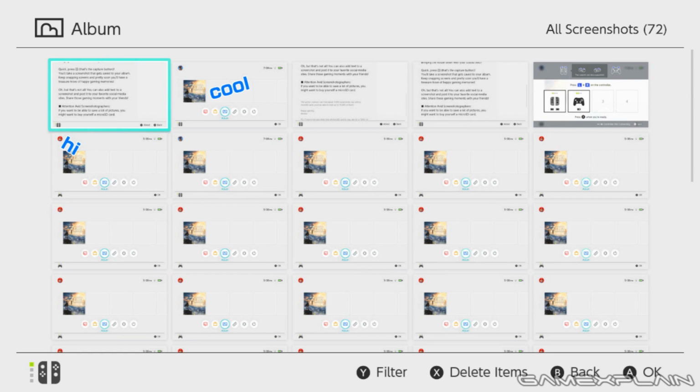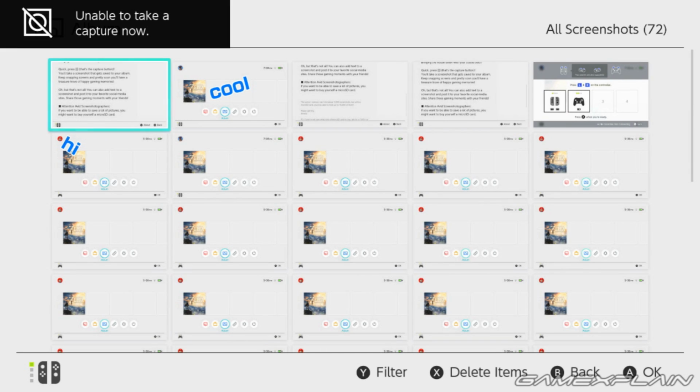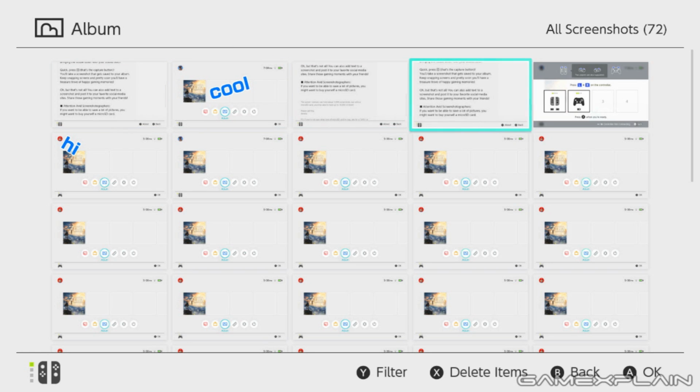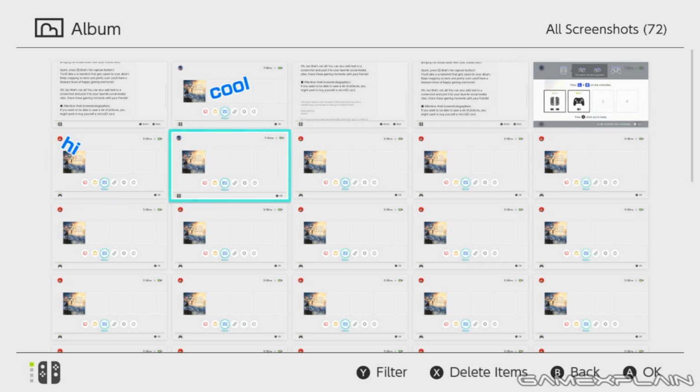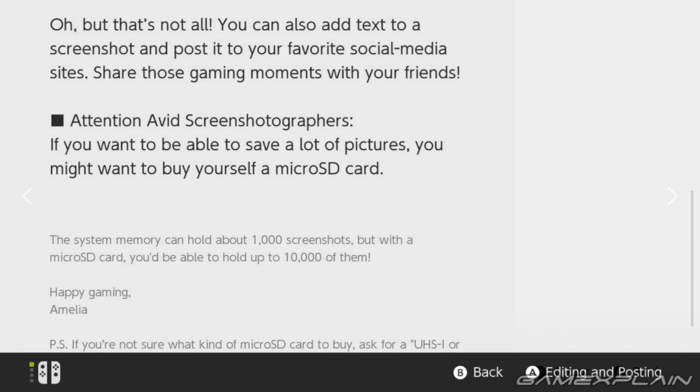This is where all your screenshots go that you take. And this is actually the one place that you can't take a screenshot of, I think. Or maybe you can here, let's find out. Yeah, it won't let you take one here. So yeah, you can see all the pictures you've taken. I've taken a bunch of the menu, and I had to do that to push all the Zelda screenshots off the page. Otherwise, those will spoil things in the game, which I don't think you want to see at this point. So yeah, let's go and click on one of these.